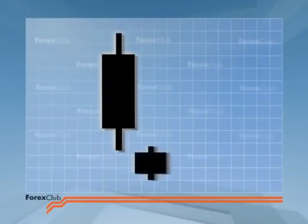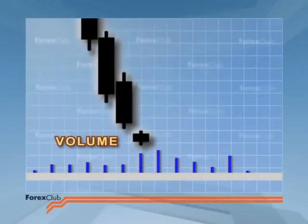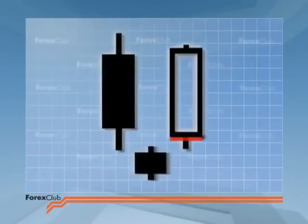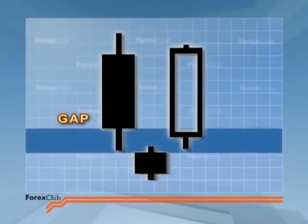The small real body of the next period tells us that the downward thrust in price has become destabilized, leading to uncertainty and indecision. A sudden burst of volume accompanying this second candle confirms the power of the star. The third candlestick, a long white body, illustrates that the bulls have gained the initiative and launched their counter-attack. The perfect morning star has gaps before and after the middle candlestick, but in truth you will rarely come across the second gap. In my opinion, the absence of this second gap does little to reduce the significance of this reversal pattern.